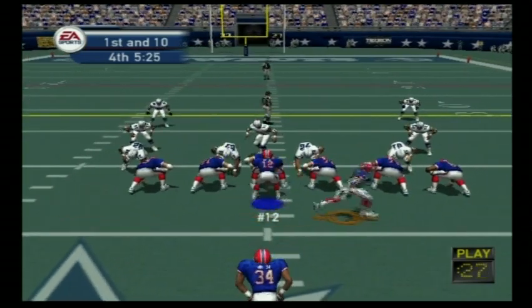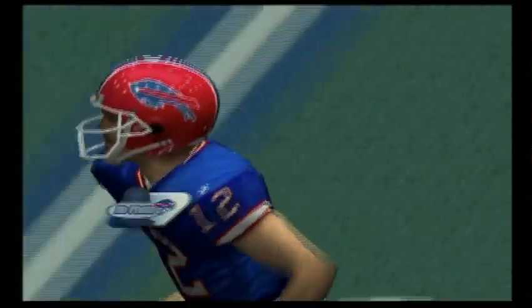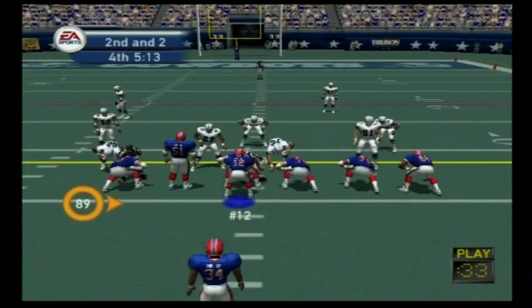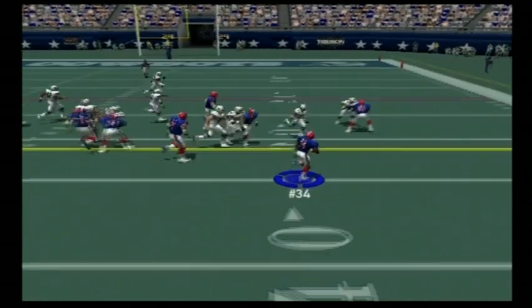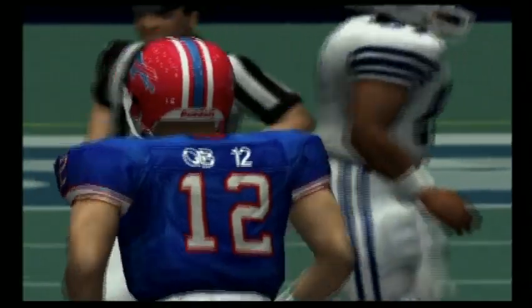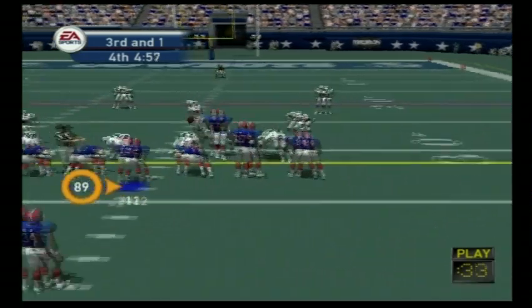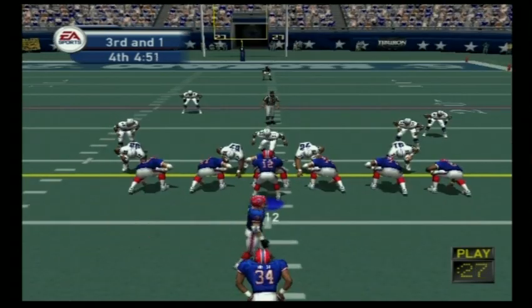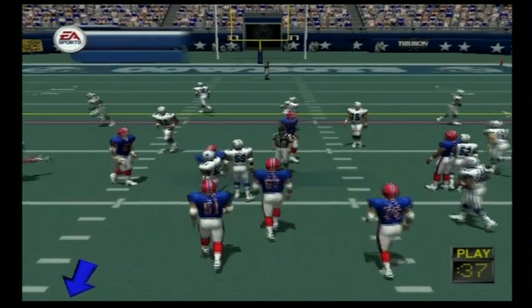The Bills using motion, looking for room. Number 59 makes the stop at the 34. Ball on the 34-yard line. The receiver in motion. Number 34 gets the toss, running right. Inside enemy territory. He tucks it away. Number 51 with the takedown at the 28. Ball on the 28-yard line.